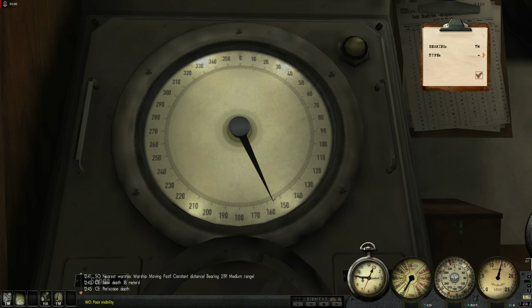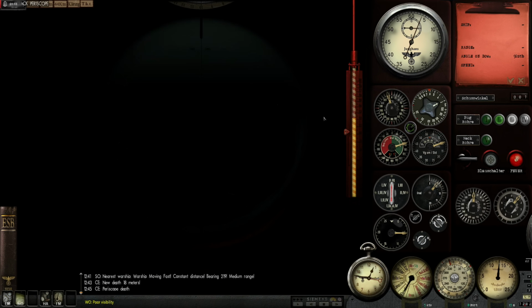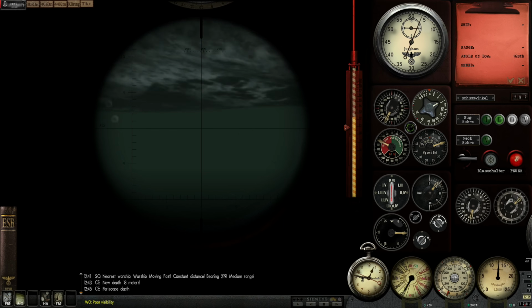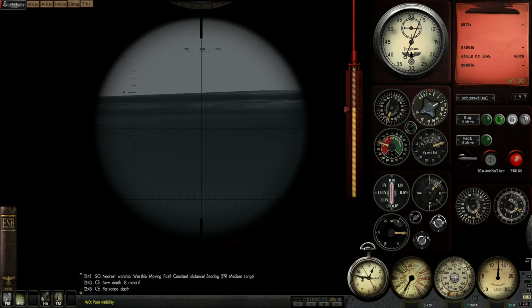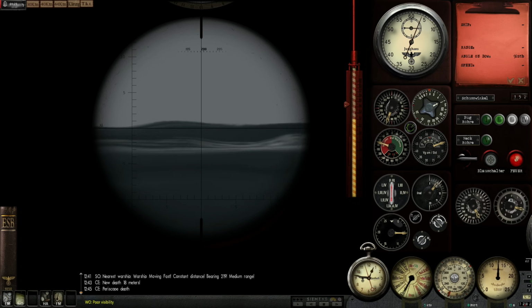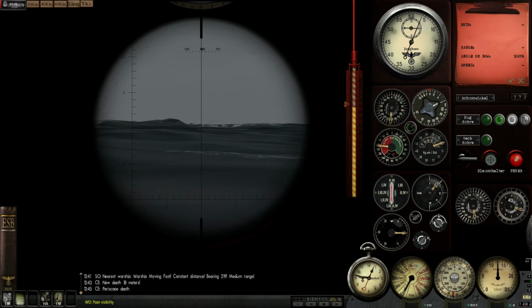What is that? Might be the wreck breaking apart on 155. Warship on 200. To the attack periscope. We are taking a look. 200 is that way. Do I see something? Hello. That's you. That's the escort. Okay, that's over there.